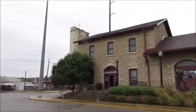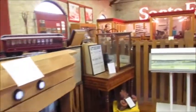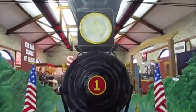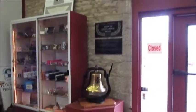The Atchison County Historical Society is known as the Atchison Rail Museum, like I said, and has bigger trains and even one train you can ride, which is the Atchison and Western Railroad, a 12-inch gauge miniature railroad, which sometimes runs on weekends during the summertime.